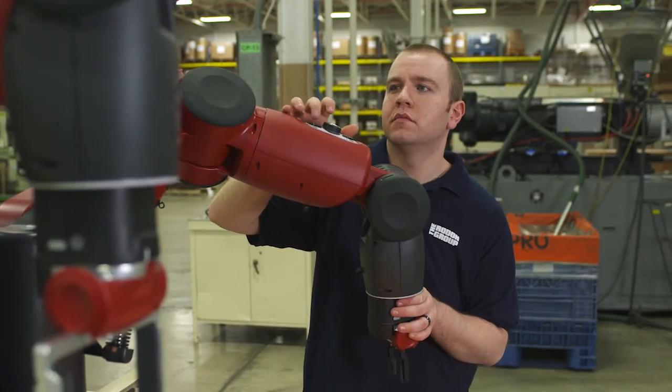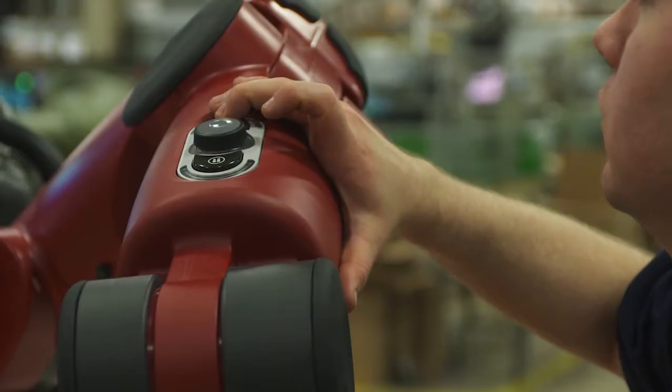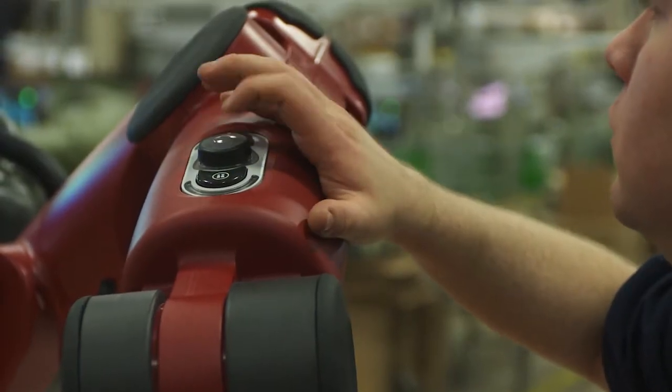And the thing that was impressive with Baxter was that no guarding's needed. And it's a true collaborative robot in that it can work alongside a person. And the hope is that the person who Baxter's working alongside can also train him. And you don't need a $100,000 a year programmer writing lines of code to program a Baxter. Those were 2 areas that really got our attention.